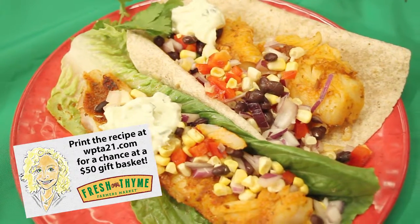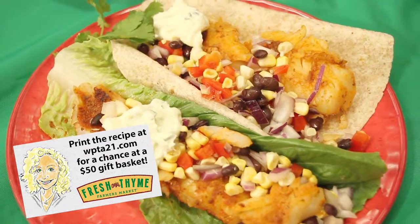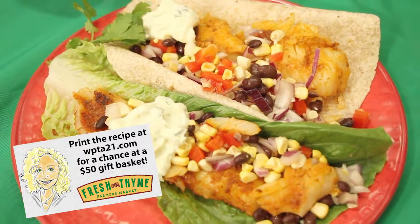All right. So then we just assemble this. Yes. Got all the ingredients together. Took really about maybe 10, 15 minutes to make.